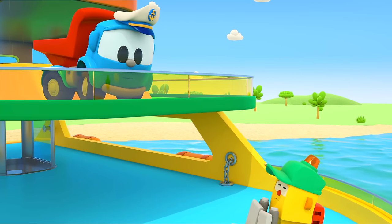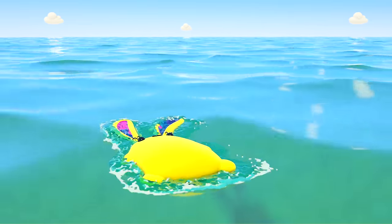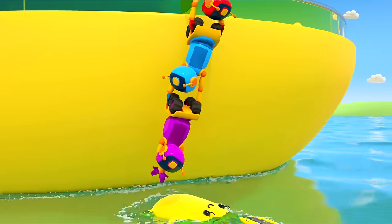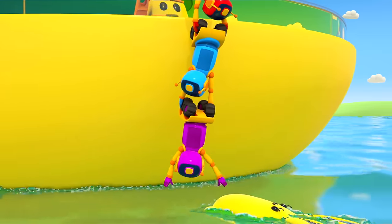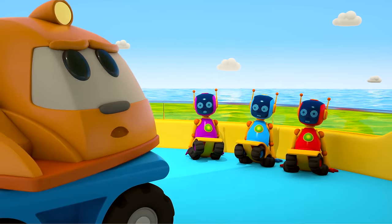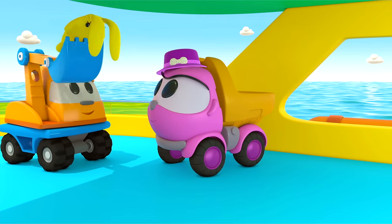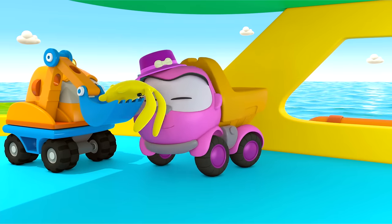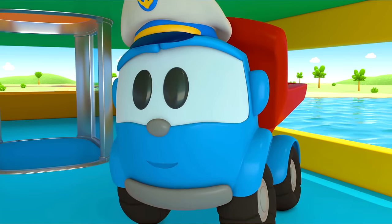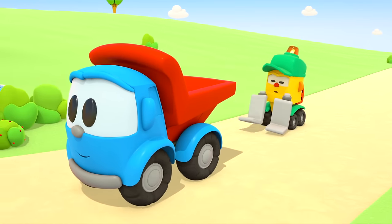Throw him the life belt. Oh no, they don't have a life belt. Save him! The robots are trying to catch the toy rabbit. I don't want to have to save you as well. Hup! Here's your rabbit. Well done, Scoop. You saved Lucky. If we don't have life belts, then we can't set sail. How could we forget about the life belts?